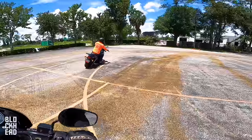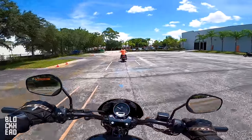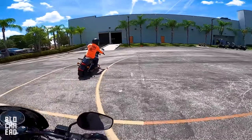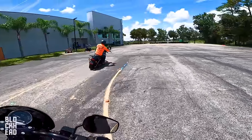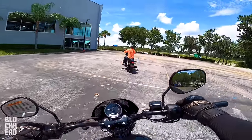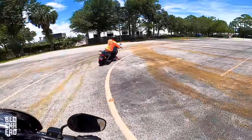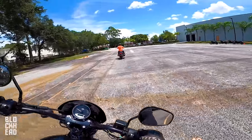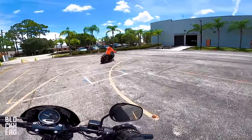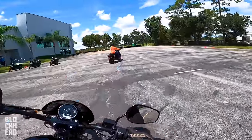Leaning, looking where we're going, trail braking, slowing down, leaning through the turn, looking where we're going, taking a little chicane, left, right, right, left. Now they say you need to go fast through that portion because between the cones needs to be less than a second.